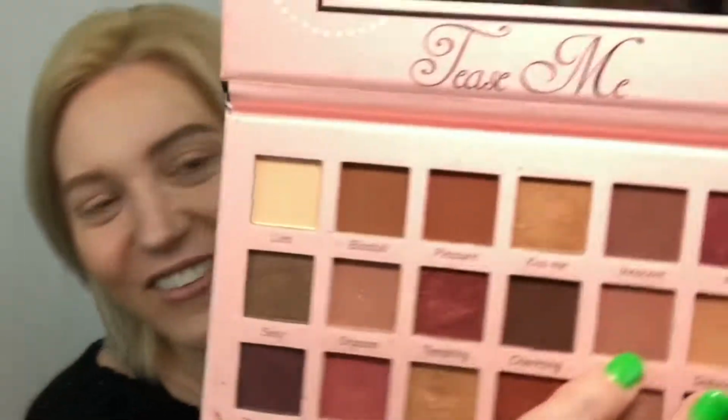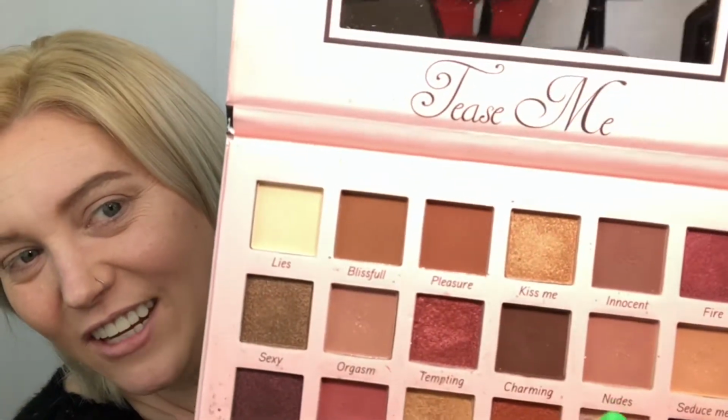Okay, so now we're going to go into the crease with, I'm showing my mirror. Oh my goodness. We're going to go into the crease with nudes, more than one nude. We're going to go into the crease with that.